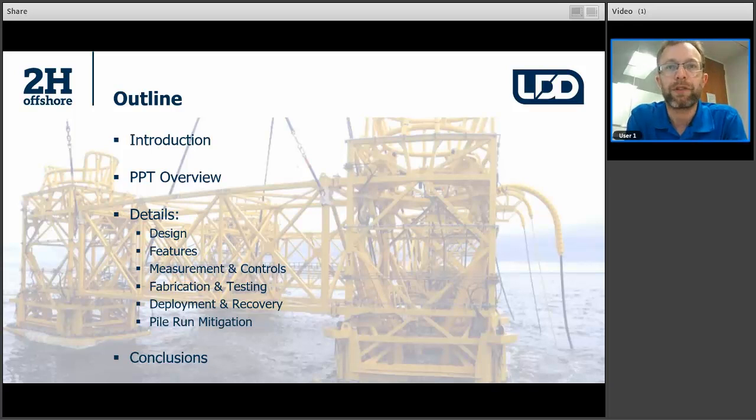We'll talk a little bit about measurement and controls systems, as they're a really key part of a successful and reliable pre-piling template. We'll talk a bit about deployment and recovery. That's, of course, an important offshore operation to avoid unnecessary delays and costs for the offshore operations. And then we'll touch briefly at the end on a key safety aspect of piling, which is pile run mitigation and how that can be managed. And then I'll just finish with some conclusions at the end, and there should be some time for some questions.